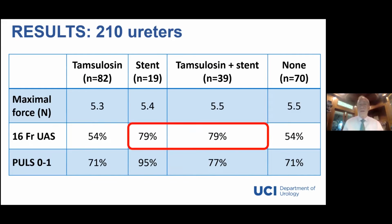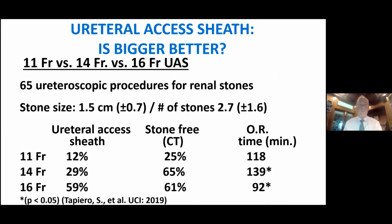Of note, pre-stenting resulted in an increased ability to pass the 16 French access sheath at a very low and acceptable pressure, but we could identify no benefit for tamsulosin.